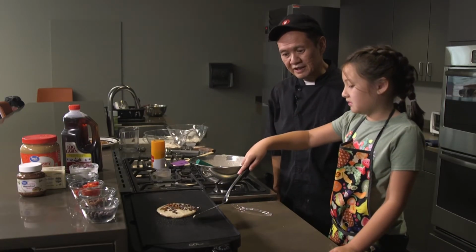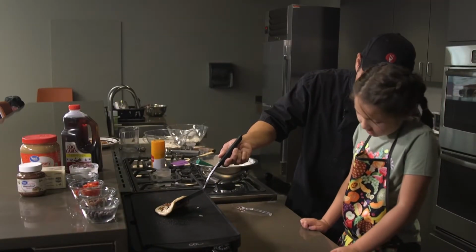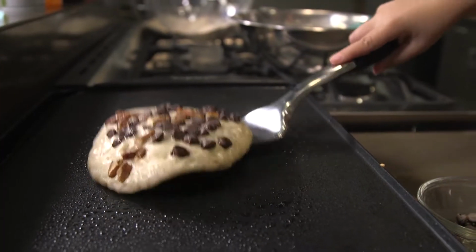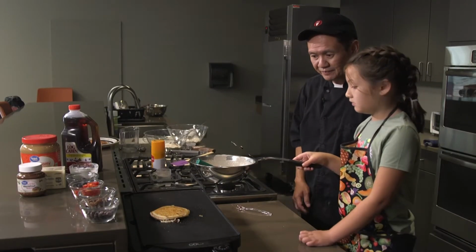And Lily's gonna check to make sure it's brown. Does it look brown right there? Yeah. Looks brown to me. All right, let's flip it over. That was a nice flip there, kid.